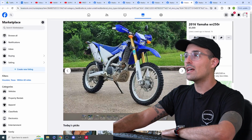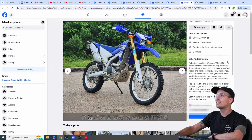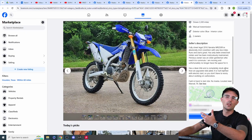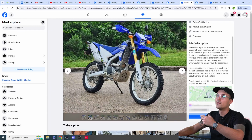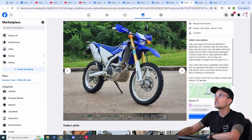So, seller says, fully street legal 2016 Yamaha WR250R in absolutely mint condition with very low miles. Runs and starts great. Has only been street/trail ridden. Well, where else would it have been ridden? On the moon? It's been meticulously maintained, I guess on track. Previous owner was an older gentleman who used it to commute. I am moving and unfortunately no longer have the space for it. Has a clean title, is completely stock other than upgraded skid plate. It is fuel injected with electric start, so you don't need to worry about working on carburetors. Cash in hand to test ride, no trades, located near Manville, Texas.